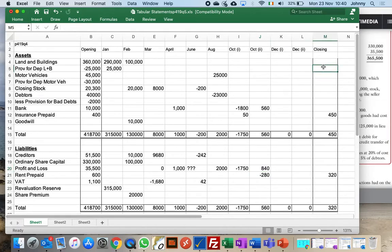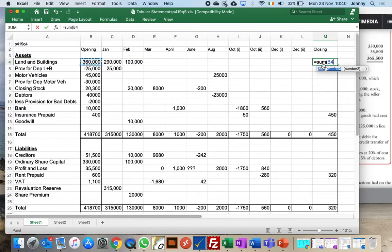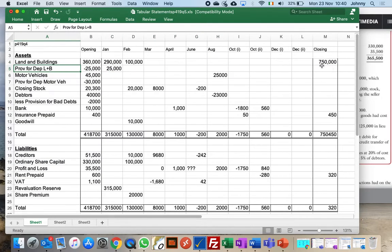So therefore, when we work out our closing figure at the end, the closing is going to be adding up everything all the way along the line. So we have 750 grand in land and buildings, and that 750 grand includes 70 grand, which is only for land. So how much are the buildings worth? The land and buildings is worth 750. The land alone is worth 70. So how much is the buildings worth? 680. Okay. So my depreciation is going to be 680 multiplied by, what's the percentage? Depreciation, 2% of cost. So 0.02. And that 13 is going to be put in here with profit and loss.